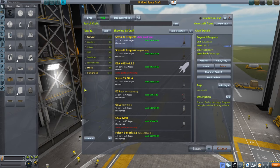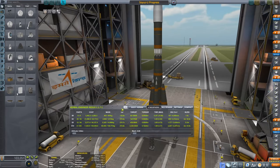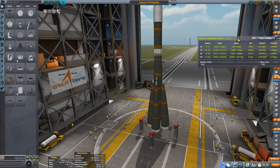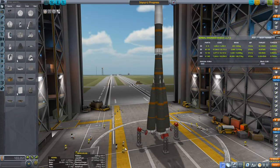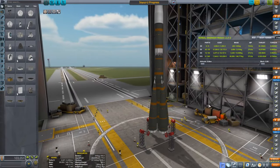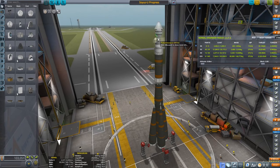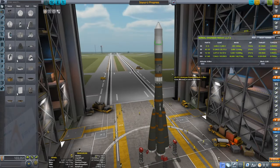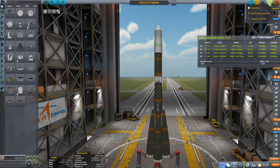These are some mods which I have used, that's why the screen is like this. So here's the launch vehicle. It was like this only, right? These were the strap-on boosters, and there we have the engine, central core, the first stage, and this is the resupply Soyuz capsule. Okay, so we should launch it now and try to dock it with the International Space Station, which is heading above.